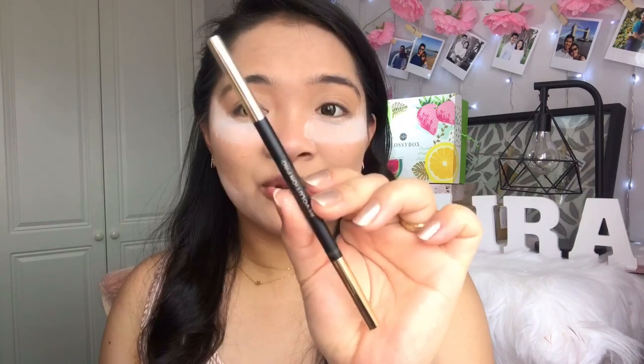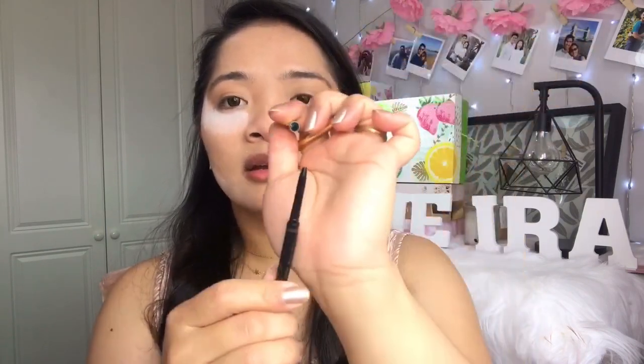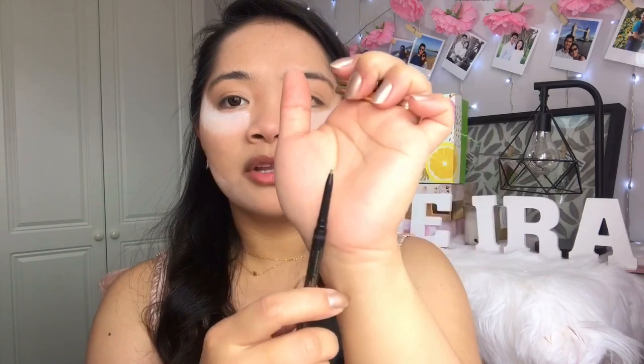So here is how it looks. It looks very, very luxurious. How many times should I say this? But it does look very, very expensive. It is really heavy for a brow pencil. So on one end it has a spoolie, and then on the other end it's the brow product. Just brush my hair up using the spoolie, and now I'm gonna line my brows using the pencil, and I need concentration with this one.